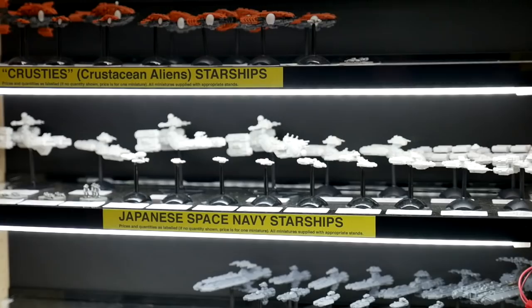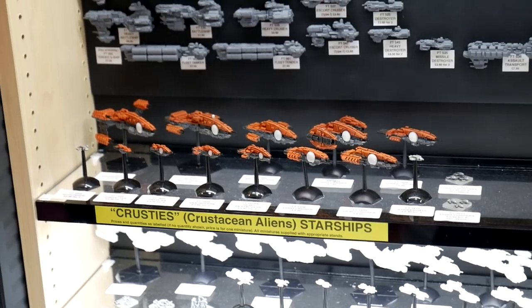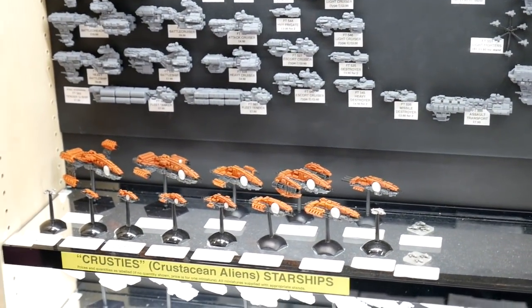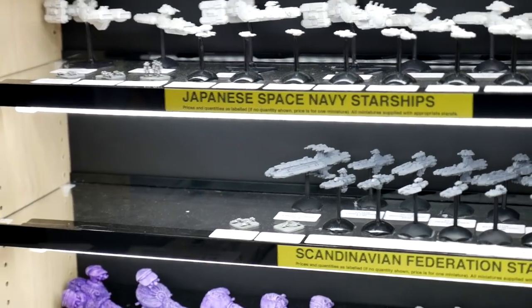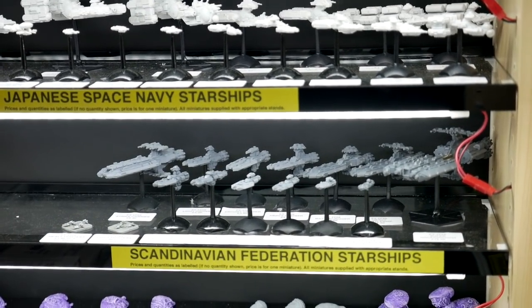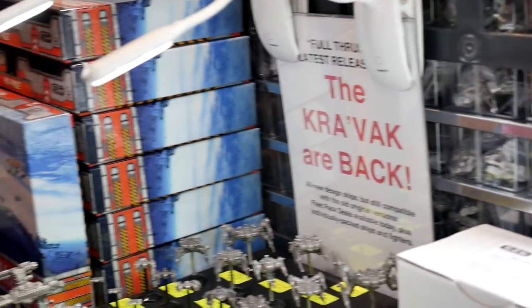So switching here, I've gone to the old Full Thrust. So Full Thrust is a Starship fighter game I've played 20 years plus, I think I've been playing it. I've got a few different fleets. I've got a Federal Stats Europa fleet. I don't think he's got those on display here. Straight away, unfortunate thing there is those Japanese models, which I have a set of actually, are painted white, which means the camera glare on them makes them very difficult for you to see, but those Scandinavian ones are nice.